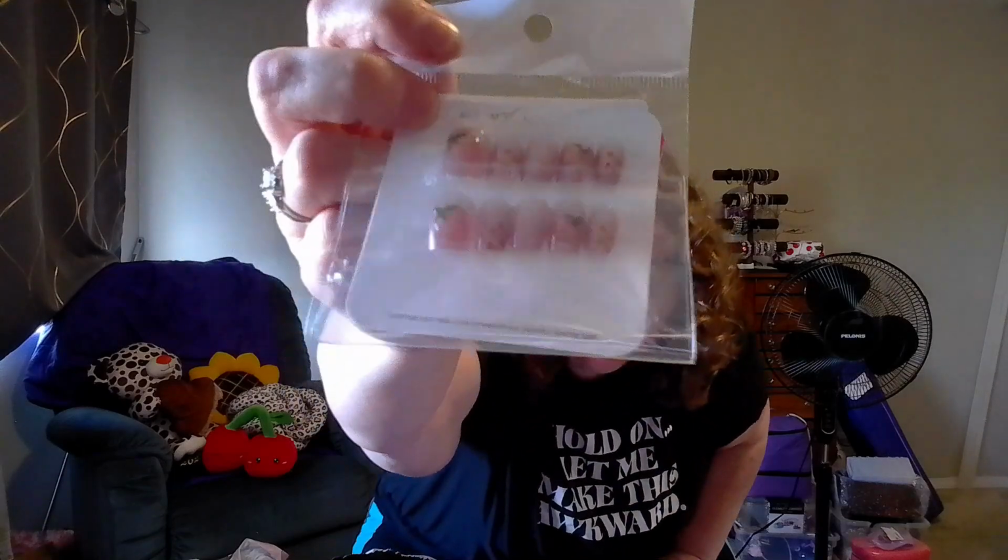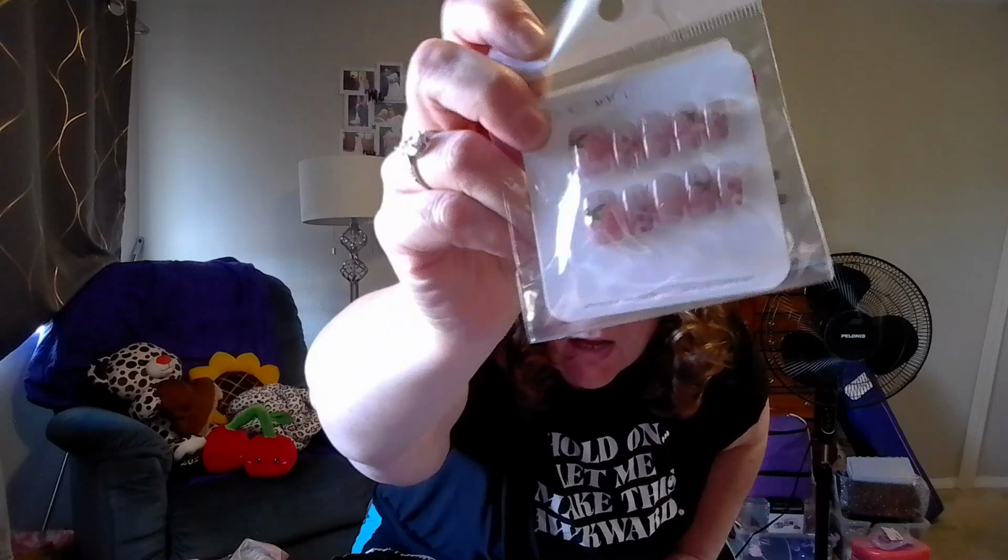So this is another set of nails. These are strawberry. I got medium on those. Probably not going to be able to wear them. If the large were having trouble fitting, I can imagine the medium are going to be even smaller.